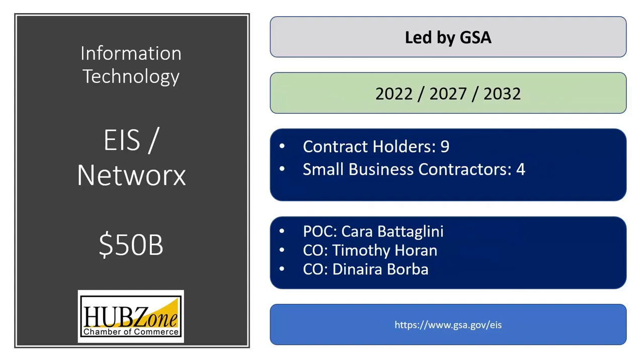Networx and WITS contracts are morphing into the Enterprise Information Solutions contract. EIS, with a 15-year period of performance, is the main component of GSA's telecommunication and infrastructure portfolio. If you're in the telecom or network ops side of the house, definitely track this contract vehicle.